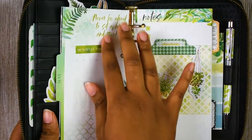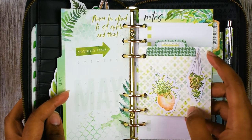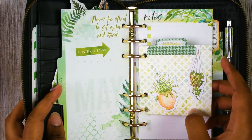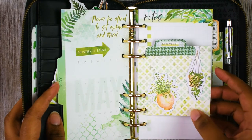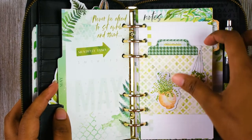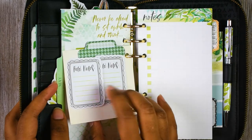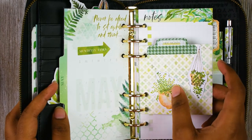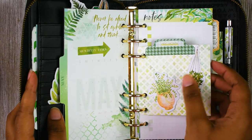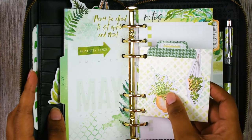And so I just added some die cuts. This piece right here is actually one of the cardstock packaging. I think it's the one that the die cuts came in, but I cut that down to size and then hole punched it, added in one of the dividers and some die cuts. And this is actually what I'm going to use to write down things that I should be looking forward to for the upcoming month. So this is my little next month section.